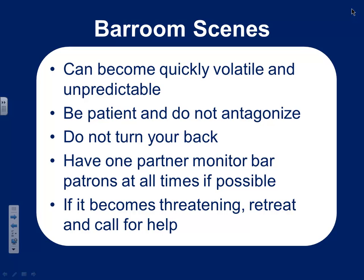Barroom scenes can become quickly volatile and unpredictable. Be patient. Do not antagonize. It can be easy to jump into that, and typically you're in the barroom in late hours and you might have had a long day, so it can be easy to fall into antagonizing your patient. But you have to try to avoid it. Don't turn your back. Have one partner monitor bar patrons at all times. If it becomes threatening, retreat and call for help.